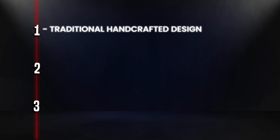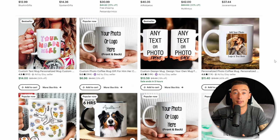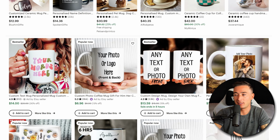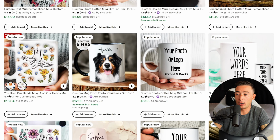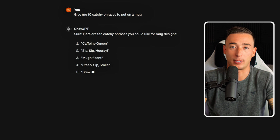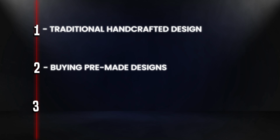The first method is the traditional handcrafted design. Let's say, for example, you want to sell mugs. A lot of the top sellers use basic text designs with a creative twist on the font. You can even use ChatGPT to help you generate catchy phrases. But if handcrafting isn't your thing, as a second method, you could consider buying pre-made designs.